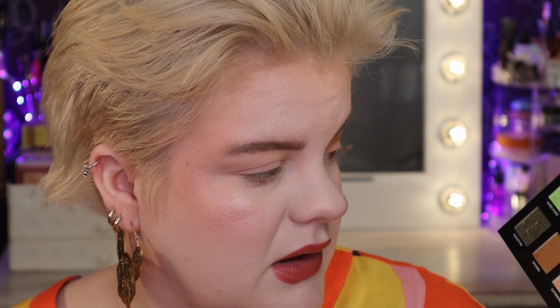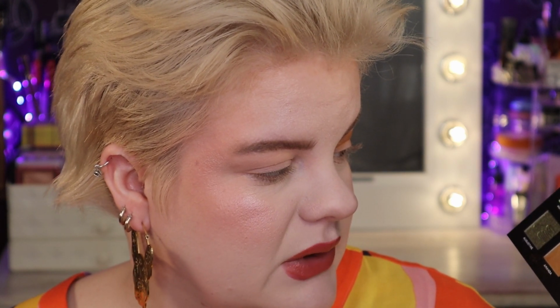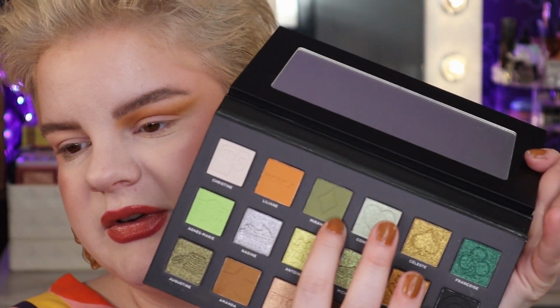What do we do then? I think I'm gonna mix Adelaide, which is this black, and then the shade Miranda, which is this like olive green.